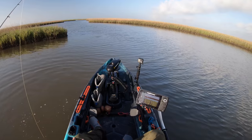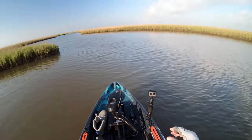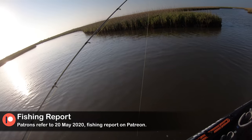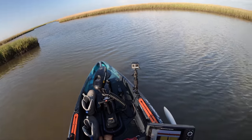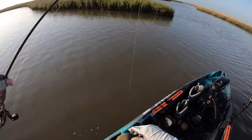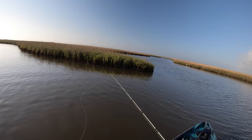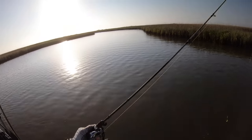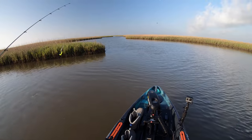Whew, and just like that, we got this lens all dirty. Get it out of the sun. We got ourselves a nice limit of speckled trout. I'm going to let these guys be. Although I would want to catch them, I'm still anxious to try and find a lot of tailing reds. Oh my gosh, we're getting bit just down there. Holy cow, we got to get this out of the water. I haven't seen any tailing reds this season, but I definitely want to go find them. So let's get to the back lake and see what we can do over there.